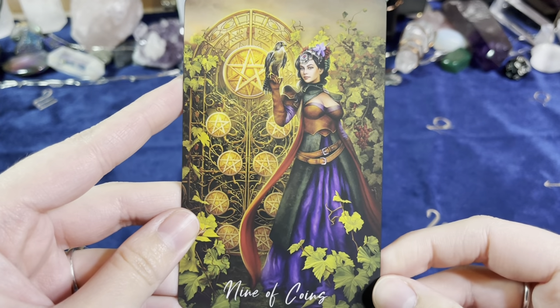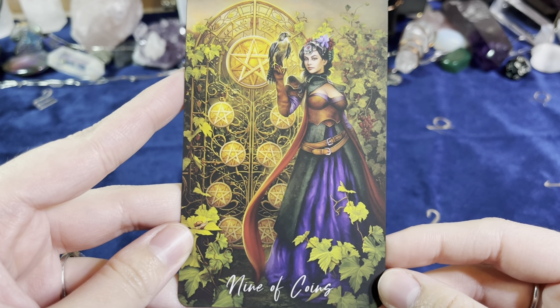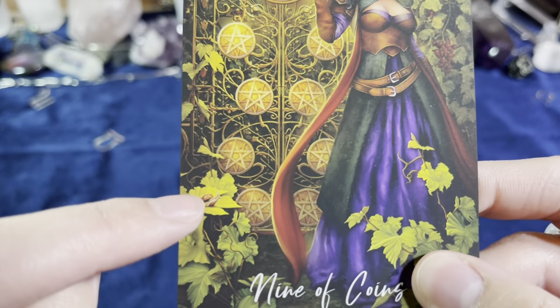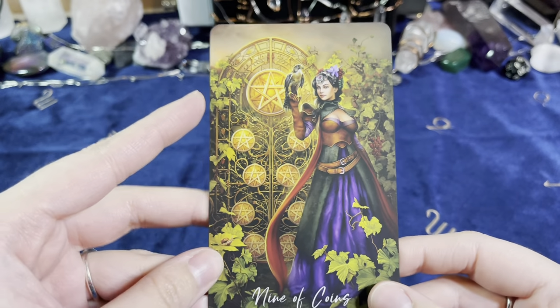Nine of coins. Hint, snail. That's a cool gate.